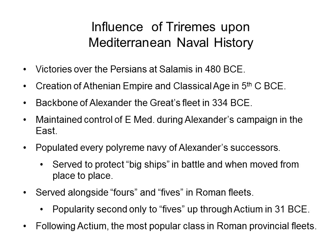Then, following Alexander's death, triremes served alongside their much larger cousins in the harbor-busting fleets of the successor kings. They, along with 4s and 5s and larger ships, then protected the larger and slower polyremes from attack when placed in the rest of the battle line, or when moved from harbor to harbor or from region to region. They served alongside 5s in Rome's wars with Carthage, and with every other Mediterranean power, including pirate fleets, up through the Battle of Actium in 31 BC. Among the Romans, their popularity was second only to 5s, if we may judge from the frequency with which they are mentioned in our sources.